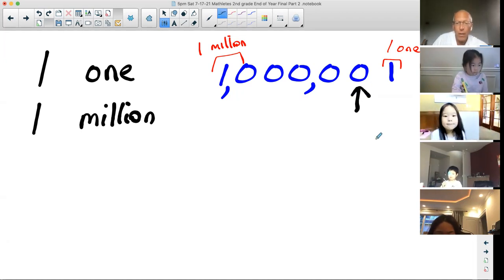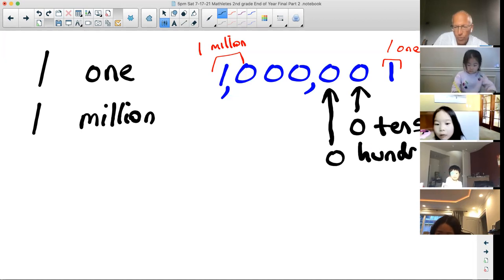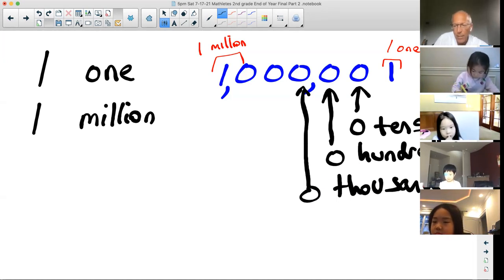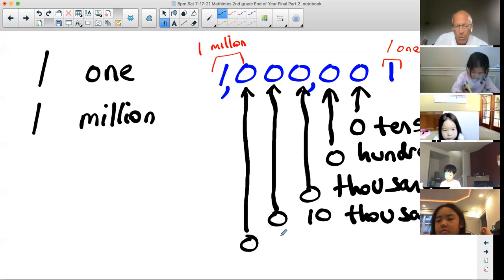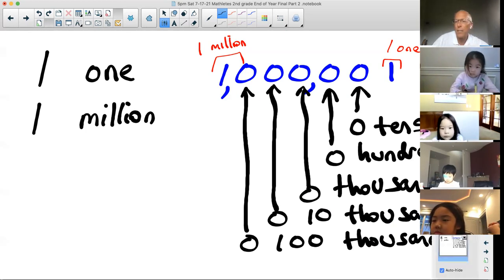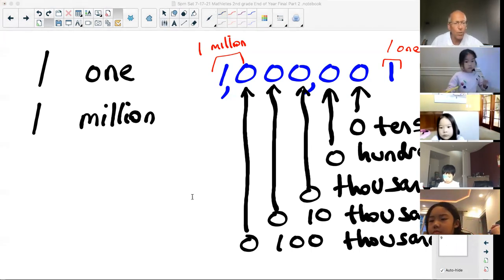So for instance, this one here is zero tens. This one here is zero hundreds. This one here is zero thousands. And this one here is zero ten thousands. And finally, this one here is zero hundred thousands. Unbelievable. Really, really nice work. Okay, so Mr. Kramer is going to go get another really fun problem.